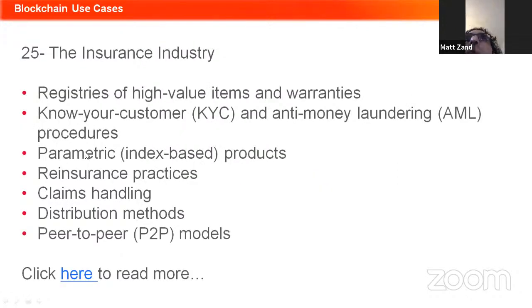And then, of course, insurance companies can also use the blockchain. And again, there is a link there. You can go and learn more about how insurance companies can use the blockchain. The most notable one, I have seen many use cases on claim handling, automating the claiming process.